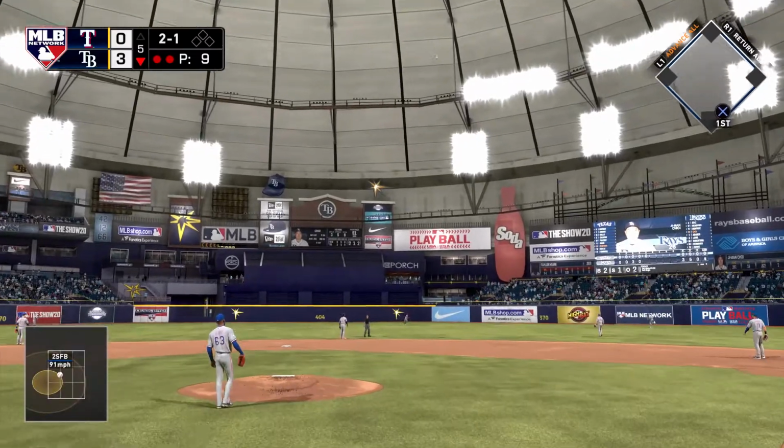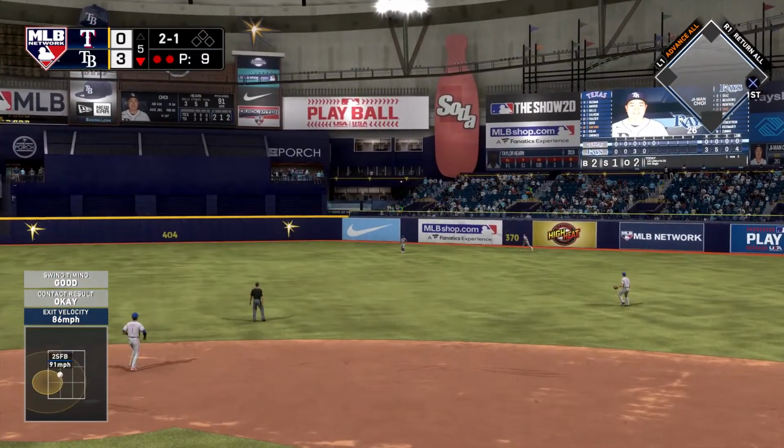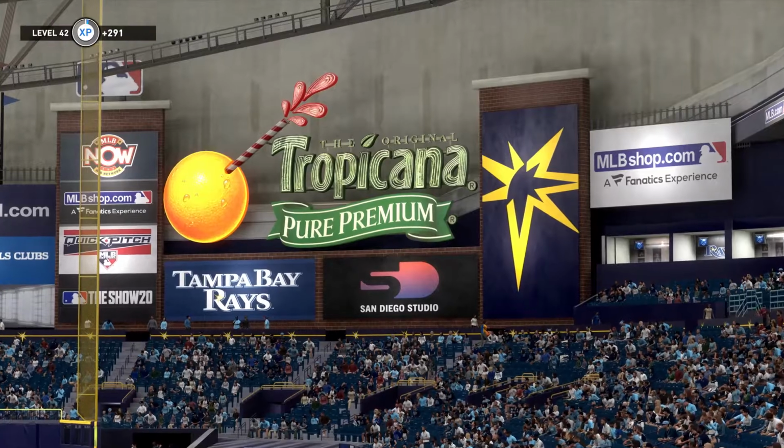Pulled toward right center field. Long run for the center fielder. He's there to track it down, and that'll end.